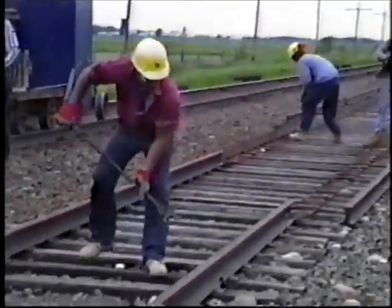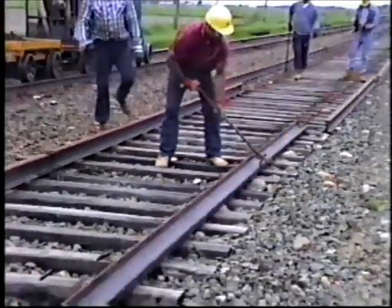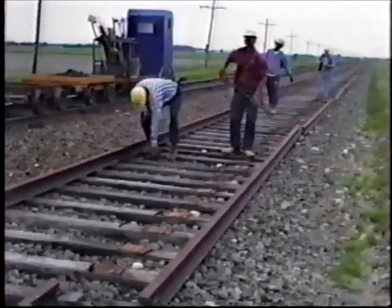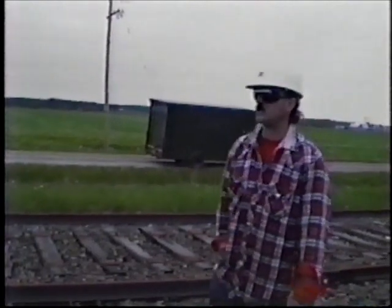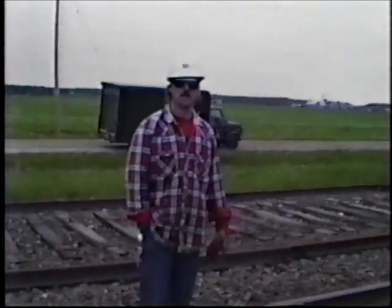What's the reason for taking up the siding here? No more siding here because it's no longer required, and they sold all the steel to a different company. I don't know exactly what company bought the rail. And we're going to be picking up all the steel, the leftover ties and plates is going to go up to a track up in Kidd. The O&R is going to put in two tracks up in Kidd.